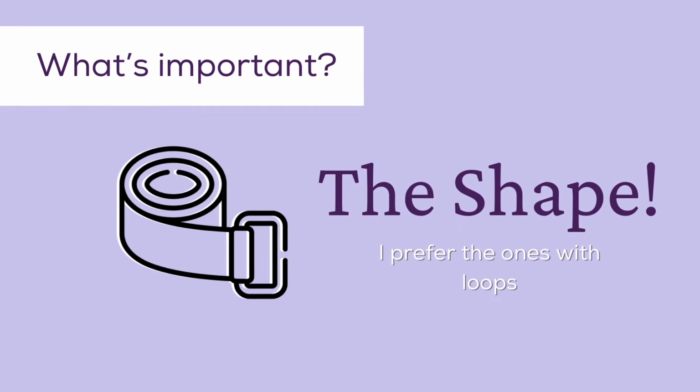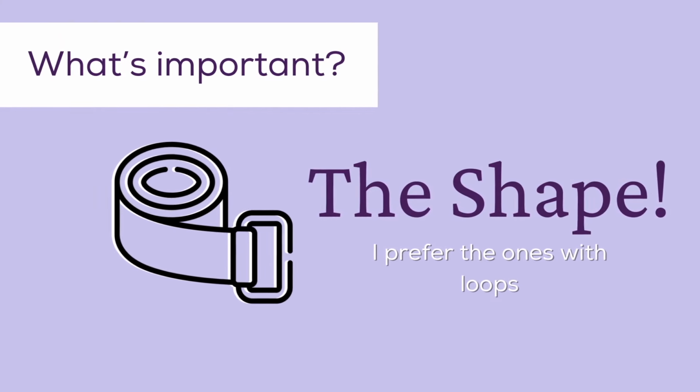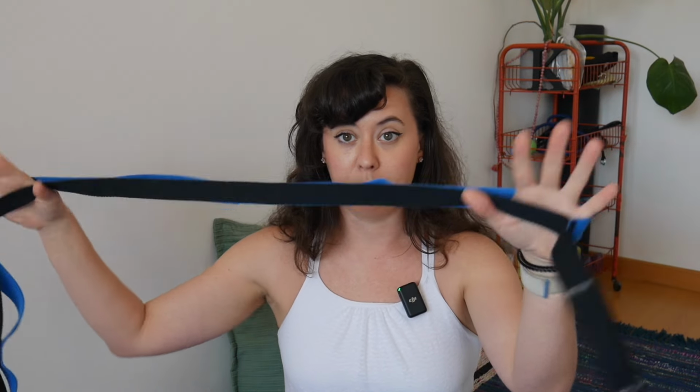When it comes to purchasing one, though, I am going to be particular and say the brand isn't necessarily important to me, but the style is, and that's why I kind of call it both a yoga strap and a stretch out strap. Technically, the stretch out straps have the little loops in them, and I find these to be super helpful, especially when doing upper body stretching.